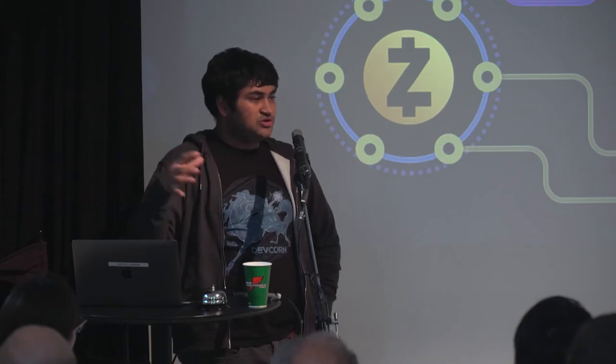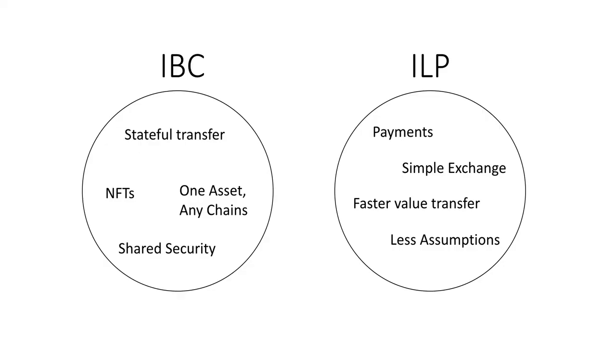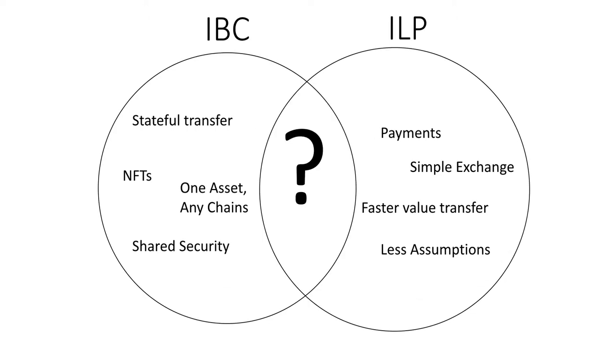here's a hodgepodge of things that you could do that only work when you have stateful transfers and communication between chains. And so IBC and ILP both have their special use cases. IBC, like I said, is really well designed for stateful transfers and non-fungible assets. You get this whole thing where you can do all this shared security stuff, which I'll get into in a bit.